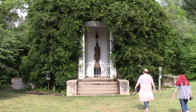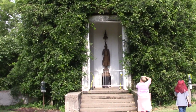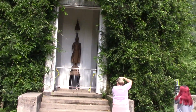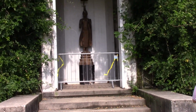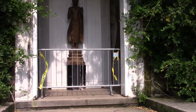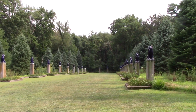All right. We have reached the end of the pathway. Here we are at the end of the Foo Dog Trail. Now normally you can go inside there and walk around a little bit, but they've got it all gated off right now. But I believe I have found all the foo dogs. Yes, there are the foo dogs. And they're watching you.